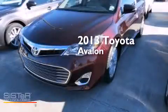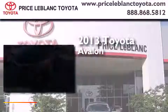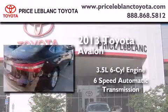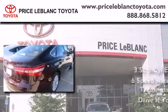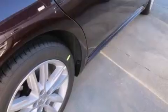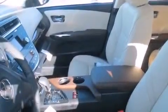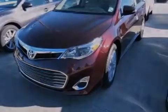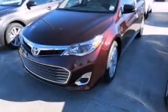This is a brand new 2013 Toyota Avalon. It has a 3.5-liter six-cylinder engine and a six-speed automatic transmission. All of the following features are included: a rear-view camera, dual power seats, cruise control, air conditioning with automatic climate control, an auto-dimming rear-view mirror, a rear window defroster, a push-button ignition, LED taillights, variable valve timing, and an anti-theft protection system. Please call today to reserve this vehicle for a test drive.